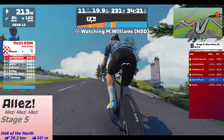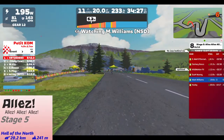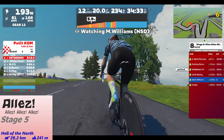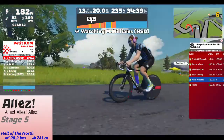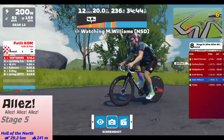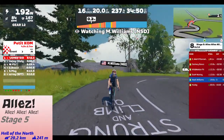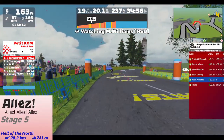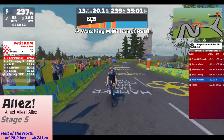Coming into some of the steeper sections of this final petite KOM. And the chat is discussing where Quiddy went, whether or not he is a quitter. I think I saw him finish though. We might have to go back and rewatch the action just to find out.